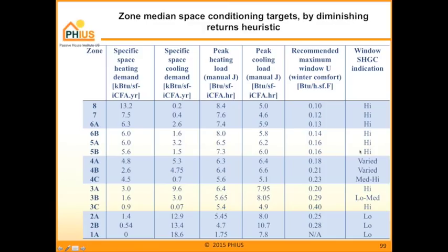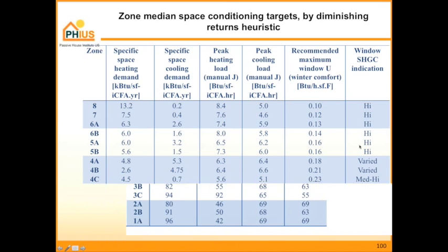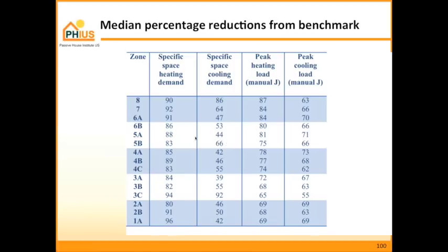It varied in some climates, and in other climates it didn't. Basically, the optimizer only had a choice of low, medium, and high for window solar heat gain. And then this is what we achieved in terms of those percentage reductions, and I think these are still quite respectable. We're in the 80s and 90s for the space heating demand, and maybe in the 40s or 50s for space cooling. And likewise, the system capacity, or furnace or air conditioning size reductions, are also looking pretty respectable.